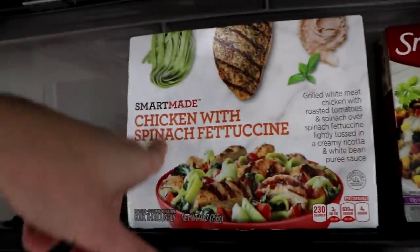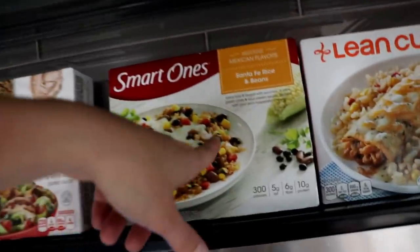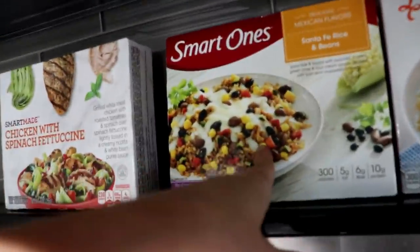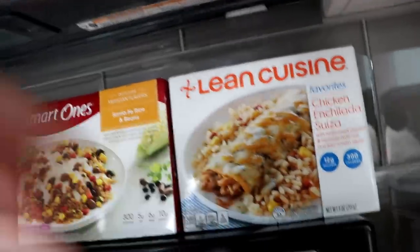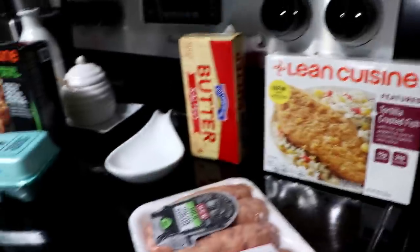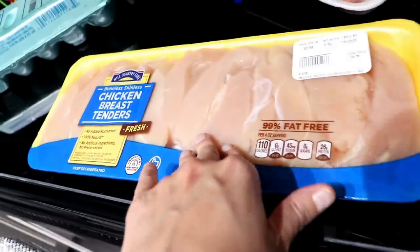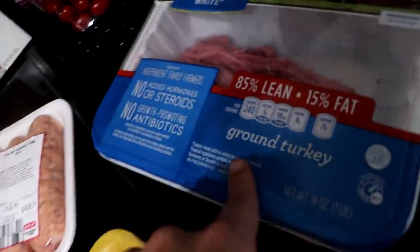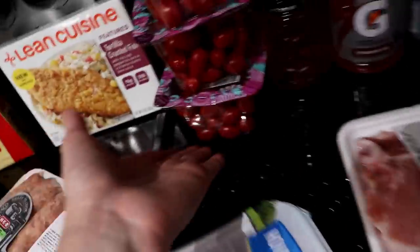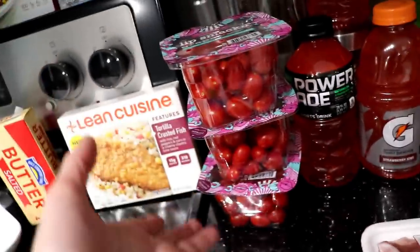I got this chicken with spinach fettuccine. I got Santa Fe rice and beans. This is one of my favorites. Me and my mom love this one. I got chicken enchilada. I got tortilla crusted fish from Lean Cuisine also. I got some butter. I got some Italian sausages, some chicken cutlets, some ground turkey, 2 packs of thick bone-in pork chops, 3 packs of these little cherry tomatoes because they were only a dollar something, so why not?